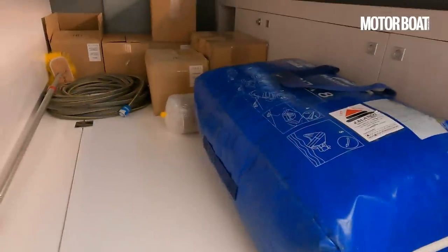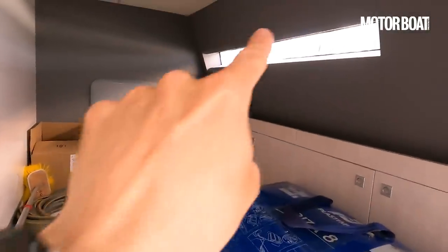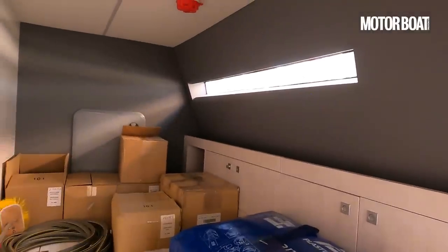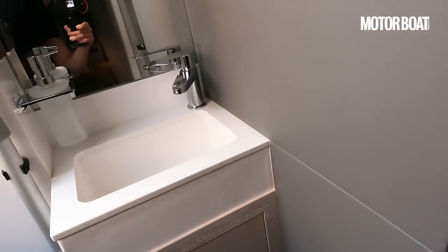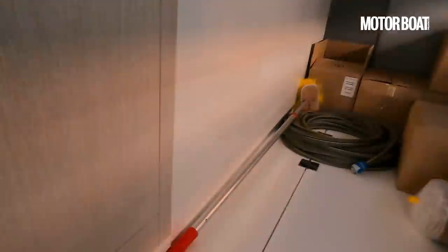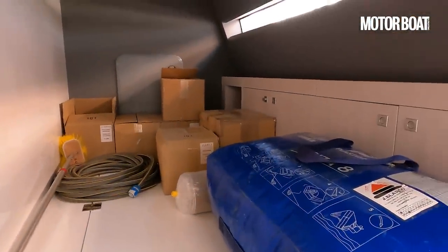The access is a little bit tight. As you can see, the bed would ordinarily be over there for the crew, with a little light to see out onto that swim platform. And there'd be a little wet room further forward, just ahead of that, with a toilet in there, plus a little sink unit. But the owner of this particular boat favours using this simply for storage. So that's what he's done, and a very handy storage space it is too.